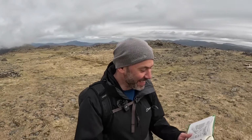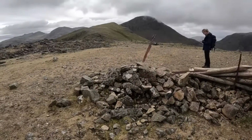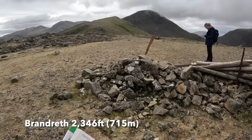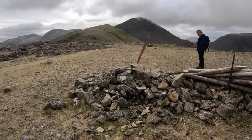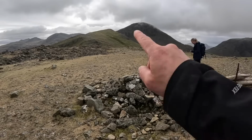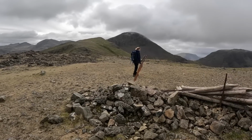As we're getting to the top, I'm just checking out a couple of things in the book, and that is where we are. It's the Western Fells for us today, and it says the top of Brandreth is described as a bare and cheerless place. And he says it's a desert of stones with nothing of interest. So that's the summit in the book, and that's the summit in reality, just with Great Gable and Green Gable behind it. Right, so from now we're going to go to Green Gable just there, which is green, and then to Great Gable there, which is a great big gable end.